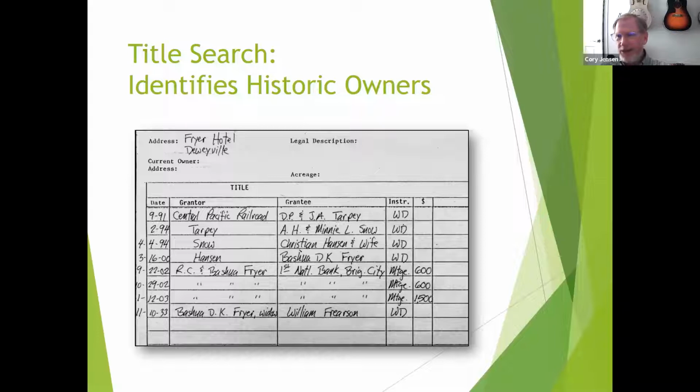So anyway, this little photo I have here shows this prior hotel, and it starts back in 1891 when the property was owned by the Central Pacific Railroad, and they sold it to the Tarpey family, DP and JA, and so forth. You'll notice there, the one column says instrument, or INSTR, that stands for instrument, and that's the type of document that they recorded it on. So the type of instrument you're looking for the ownership is a deed of some type, and it's typically a warranty deed, which is usually marked with a WD in the title abstract book, as shown here. So you can see all these changes of ownership over about a decade with warranty deeds, and then they started recording the mortgages. They used to do that in these title abstract books, but they stopped doing that several decades ago.